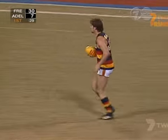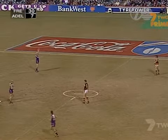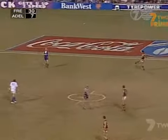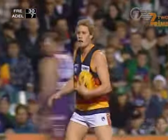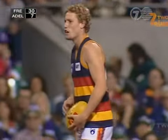Bassett goes short to Rashudo. Less than half a minute left in the first quarter. So if the Crows are to score, Mark Rashudo will have to bomb this right deep into their forward 50. He doesn't. He goes short again. Johnson has the football. Seconds ticking away. Very close to quarter time here at Subiaco.